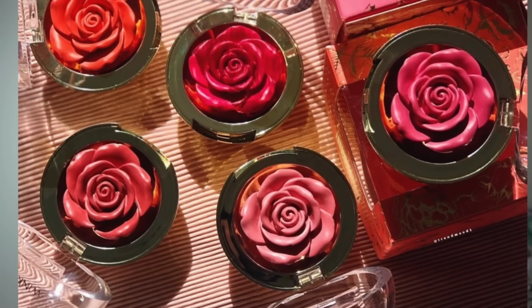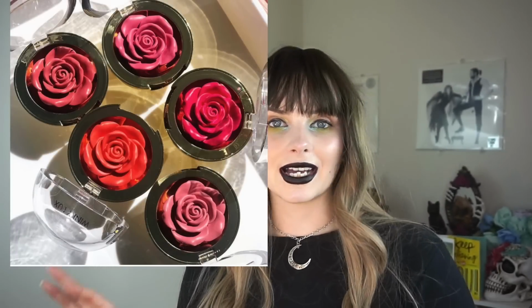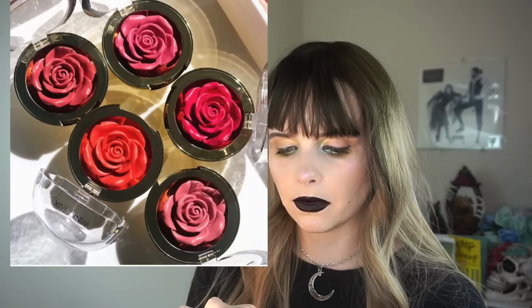They look so cute. Oh my god, I'm a sucker for flower prints and things, but that also means that I don't want to use them. I will look at them and be like, this is so pretty, I don't want to use it. I don't want the pretty flower to go away.